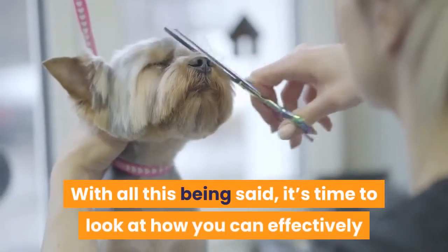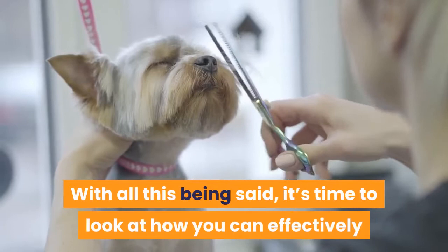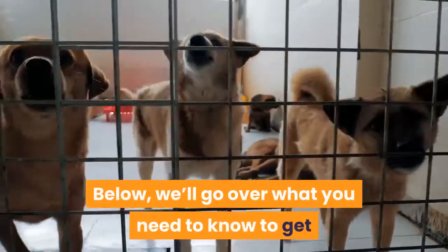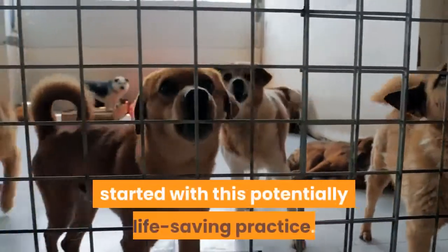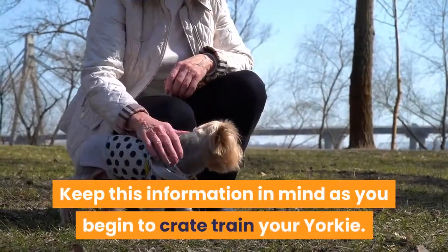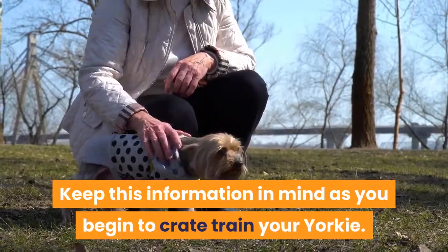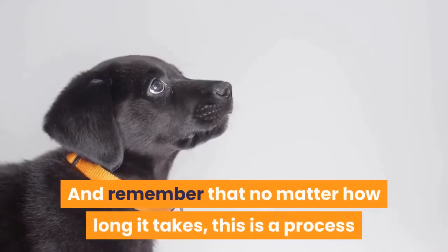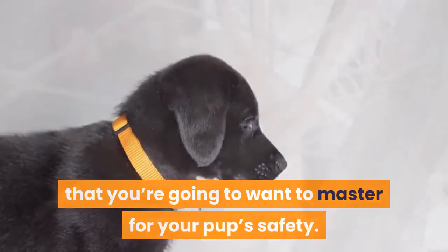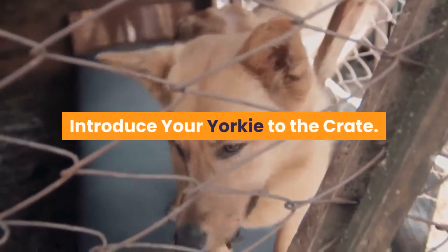How to crate train your Yorkie. With all this being said, it's time to look at how you can effectively crate train your Yorkshire Terrier. Below, we'll go over what you need to know to get started with this potentially life-saving practice. Keep this information in mind as you begin to crate train your Yorkie. And remember that no matter how long it takes, this is a process that you're going to want to master for your pup's safety.